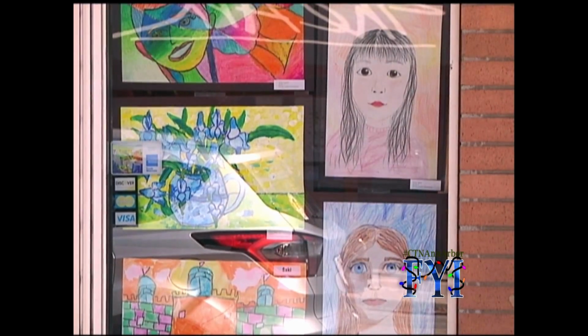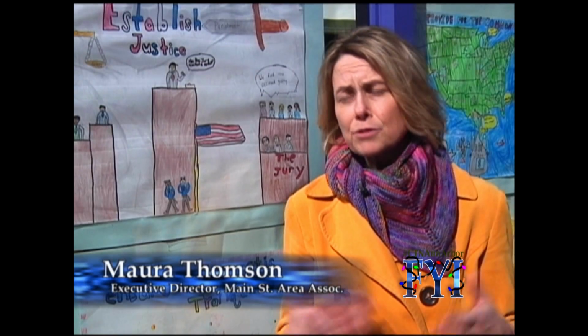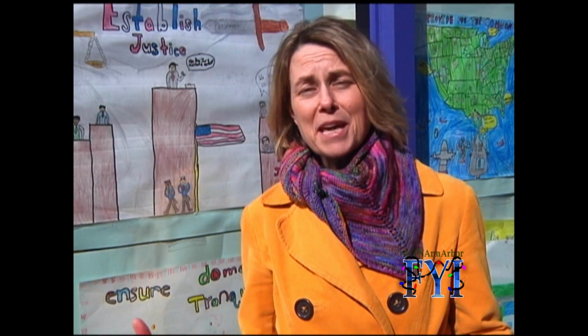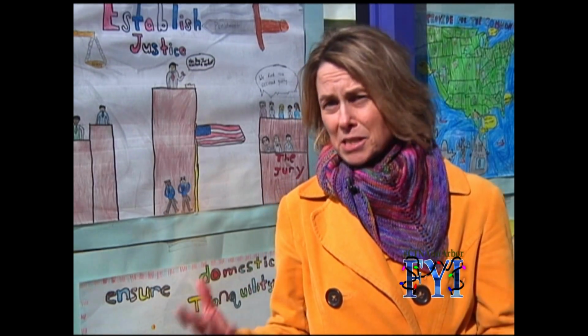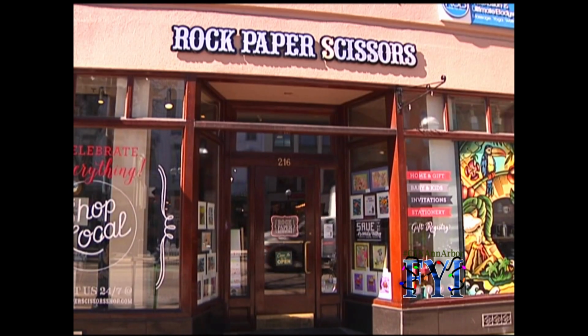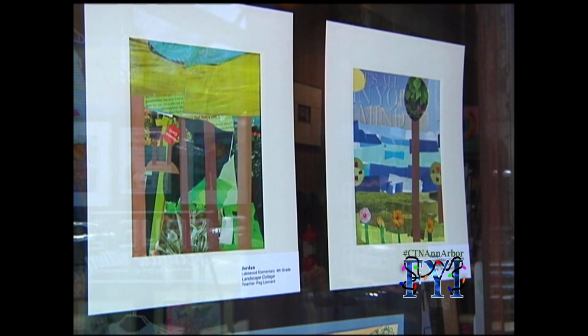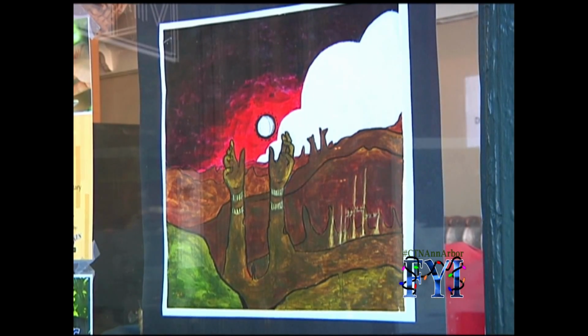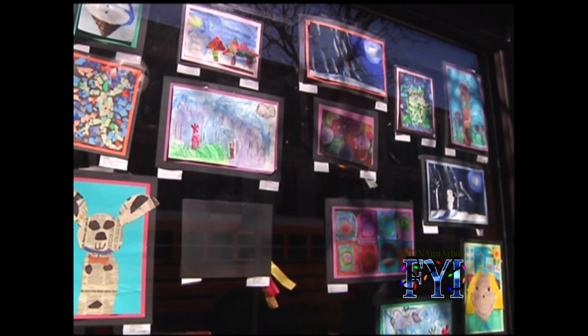Youth Art Month was started well over 20 years ago, and it was really just an attempt to highlight some of the talented students that we have in Ann Arbor, and also to expose people to some of the great businesses we have downtown. 29 of the Ann Arbor public schools are participating, ranging from elementary to middle school to high school. This month entertains artists of many mediums and genres.